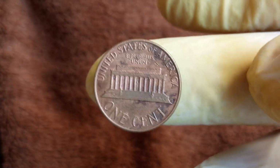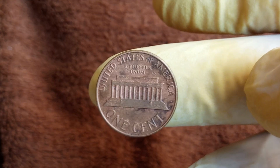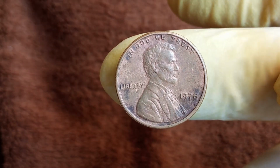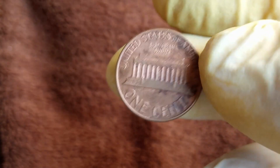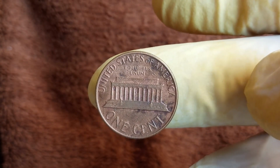Part 12, final thoughts and call to action. The next time you come across a 1978 Lincoln penny, don't overlook it. That tiny coin could hold a big secret. Whether it's a rare variety, a high-grade example, or a proof gem, these coins are more than just change. They're history in your hands. Check your old coin jars, dig through your drawers, and explore those forgotten rolls of pennies.